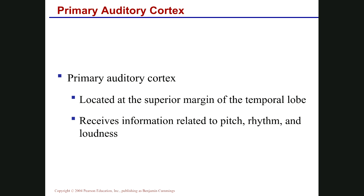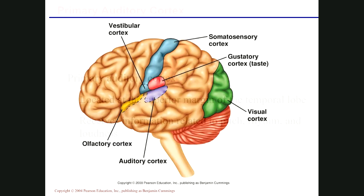It doesn't tell you if you're listening to a bird singing or a hacksaw or something. You just become consciously aware of those sounds. All of that information on pitch, rhythm, loudness winds up here. But again, you just become consciously aware of the sounds. And here you can see the auditory area. And the auditory area is on the temporal lobe. And this picture is purple.